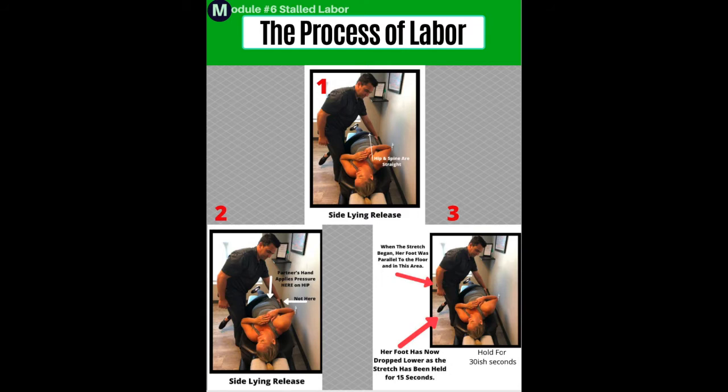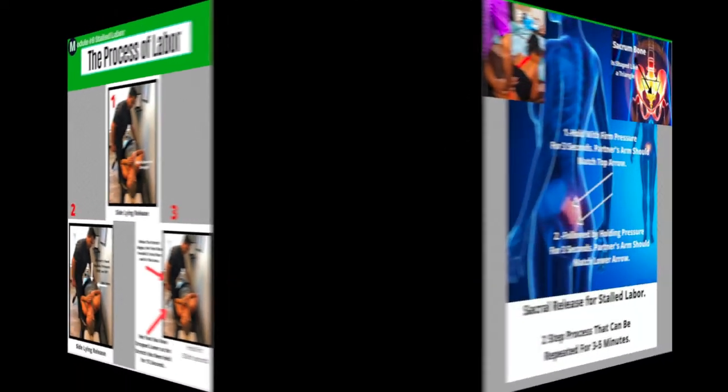But if it's not, you want to hold that position until her foot does start to drop down further. And then you want to repeat this on the other side. So you're going to do that one first, and then number 2, you're going to go into the sacral release.